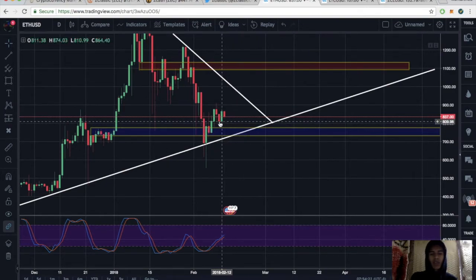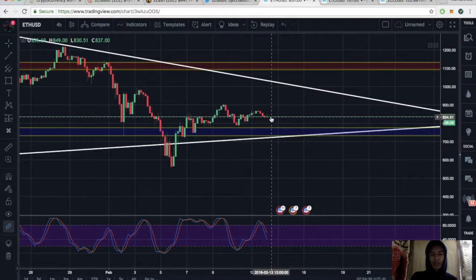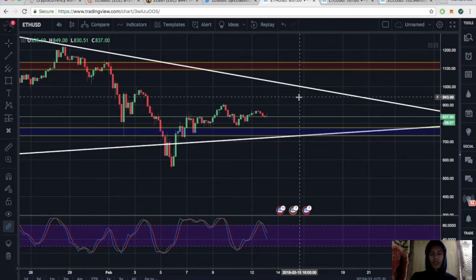Ethereum behaving the same way here. We got a nice engulfing. Looks like our higher low is forming. Let's go ahead and look at the 4-hour really quick. Probably going to be the same thing, a bounce off this level and then head towards the upside.